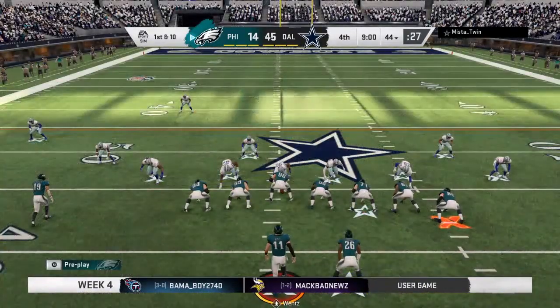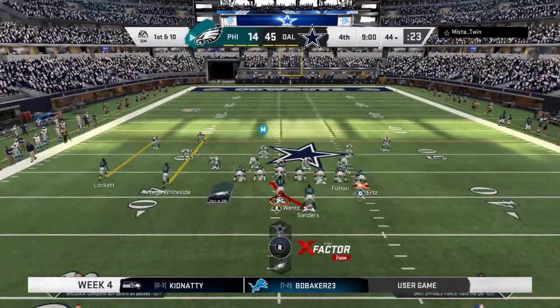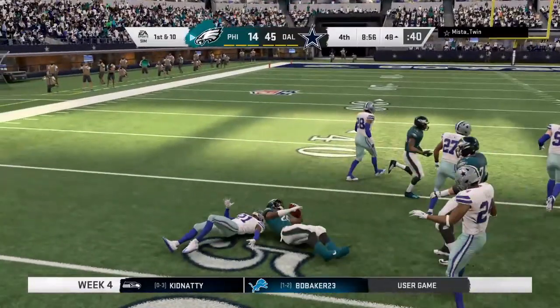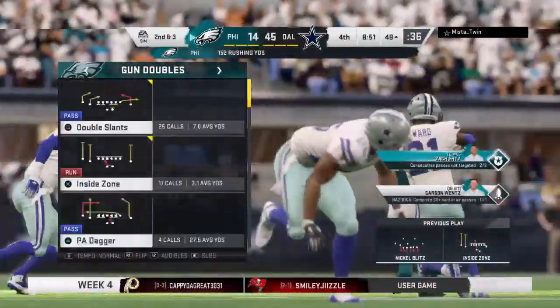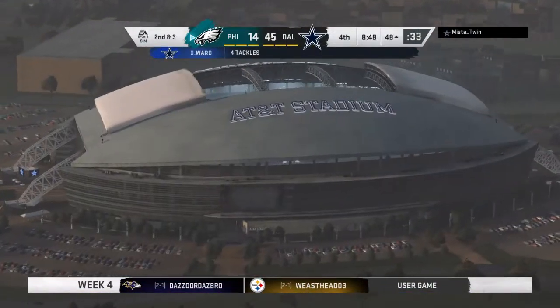So signs of life in what's been a dormant offense in this second half. Here's first and 10. On first and 10, it's Sanders. And he's got this one across midfield into Cowboy territory. A solid run on first down. Gain of 7 leaves him with a second and 3. Despite the blitz, they're still able to pick up a nice solid gain.